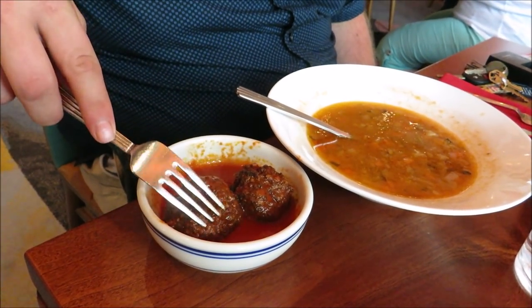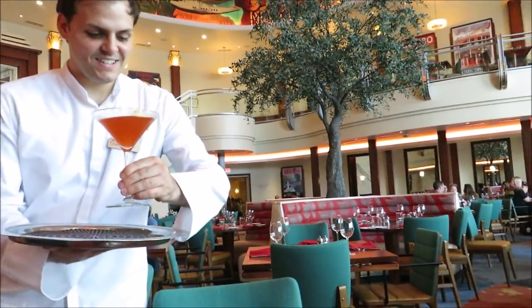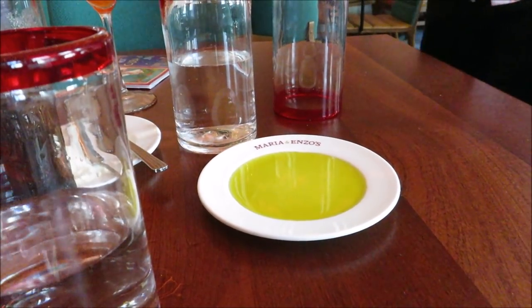Oh, little meatball. Nate's going for the meatballs. So excited for this. Let's see it. Oh, that's a bite. Wow. How is it? We're gonna need more meatballs. Right. It's imported from Italy, from the sweet part, from Puglia.